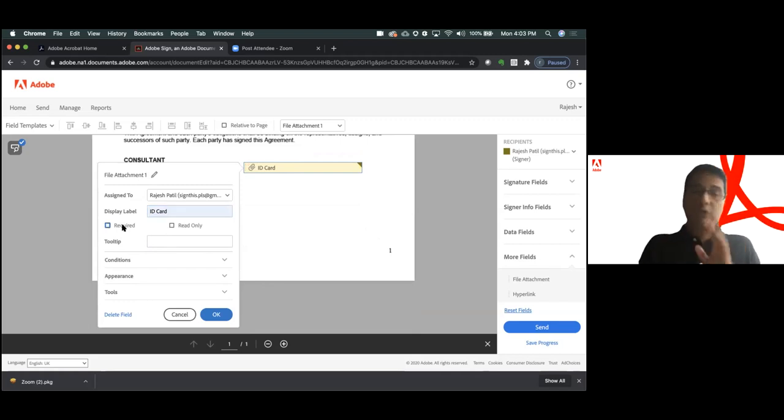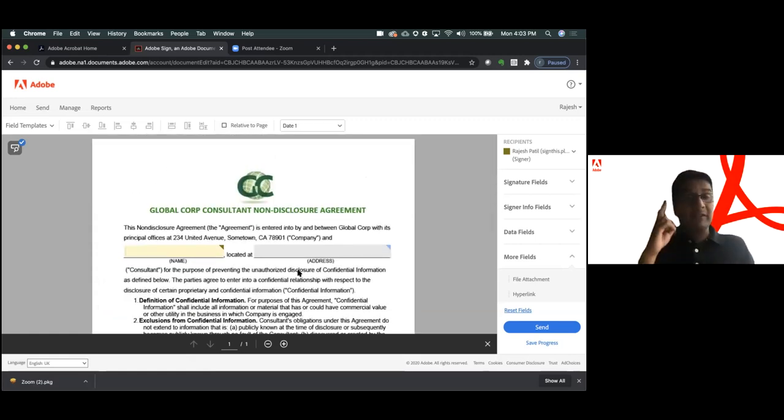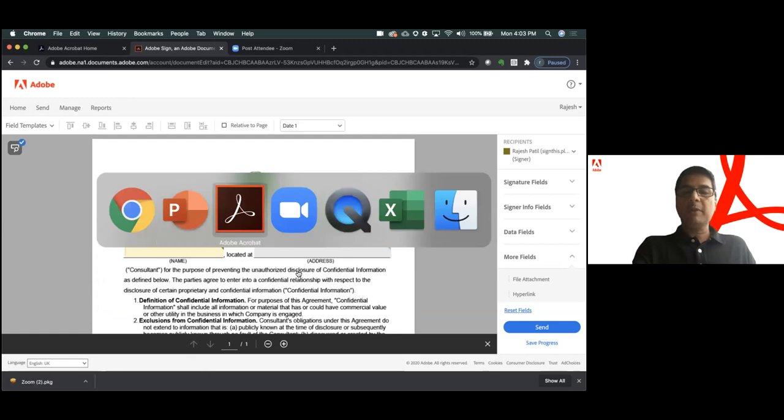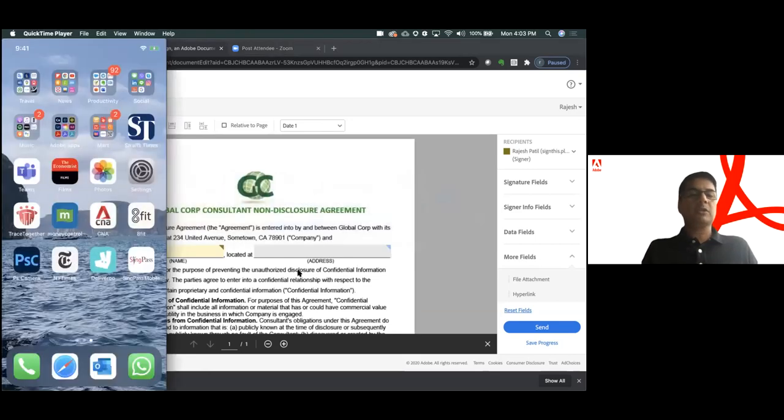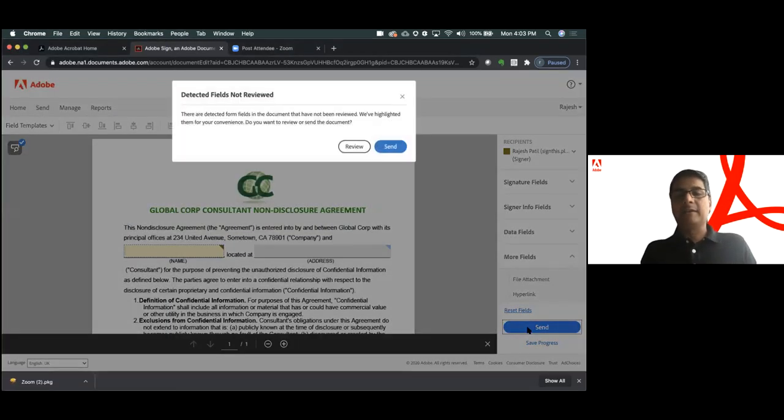Right now we're not going to do that because I just want to keep it as simple a demo as possible and a quick one. So let me start by sending this document. There are two signatories here and it is going to go to my Gmail account first. All I need to do is just make sure that my phone is visible to you. Okay, my phone is there on the screen. And let me just go here and say send.